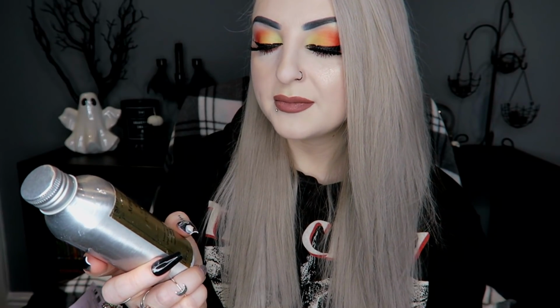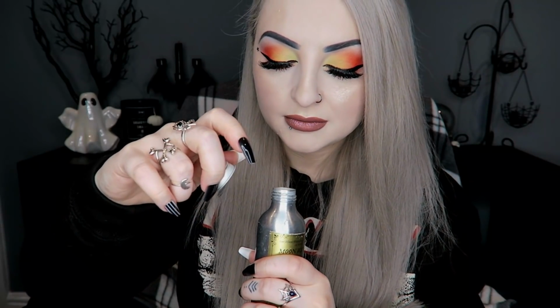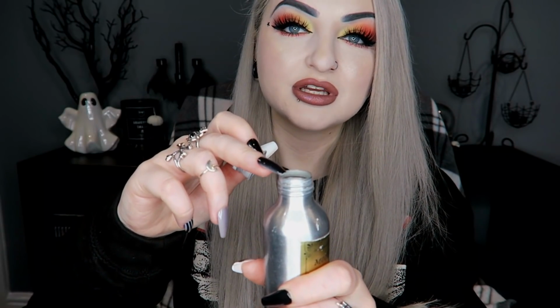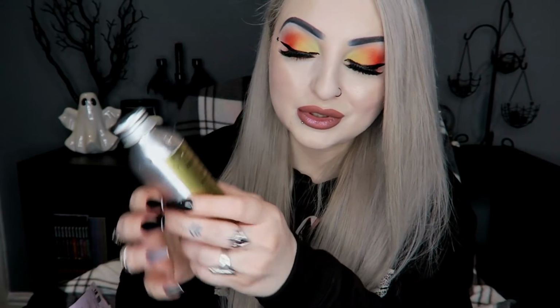And then we've got two items left. So the first one is some moon water. It's in this little metal jar, and it says charged under the full hunter's moon, 20th of October 21, which is really cool. Moon water can be used for rituals, spell work, brewing magical potions and elixirs, healing, cleansing, manifestation and much more. So literally just some water. I don't think it smells of anything. I can't show you because it's literally right up to the very top here. But it's just moon charged water under the full hunter's moon, so that's cool.